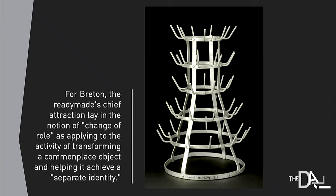For André Breton, looking at this object, which is referred to as a ready-made, because it's something that's not created, it's not crafted, it's not even thought about prior to its designation. It's something that Duchamp encounters and decides will be an object that will be taken out of functioning as a manufactured object and will suddenly become an aesthetic experience. So for Breton, the ready-made's chief attraction lay in changing the role, applying the activity of transforming a commonplace object and helping it achieve a separate new identity. So if its identity is to dry bottles, it no longer functions that way. It now is completely transformed into something different. And in that, it becomes the aesthetic experience of art.